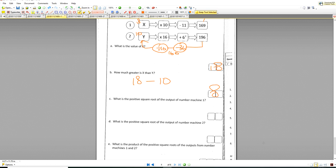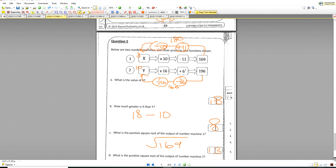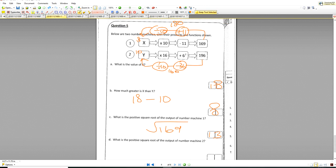What is the positive square root of the output of number machine 1? Number machine 1 is 169. We have to do the square root of 169 here. That gives us 13. What is the positive root of the output of number machine 2? Machine 1 was 169. Machine number 2 is 196. So we've got the square root of 196. And that will be the next number from 13, which gives us 14.